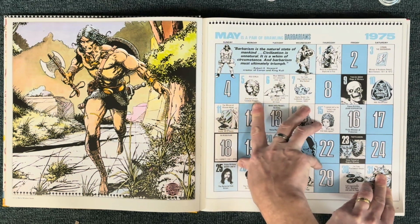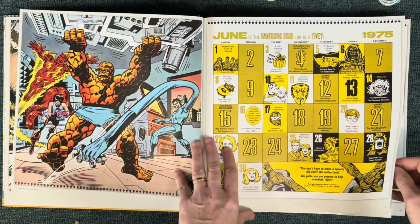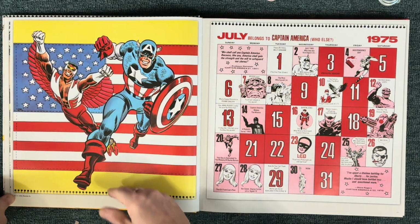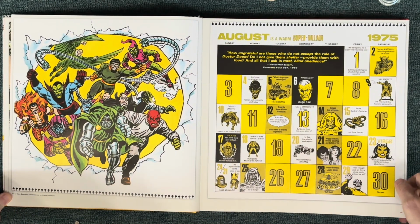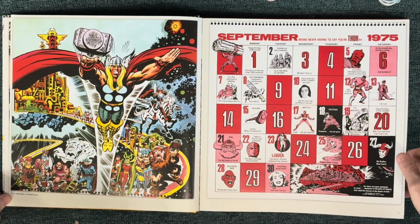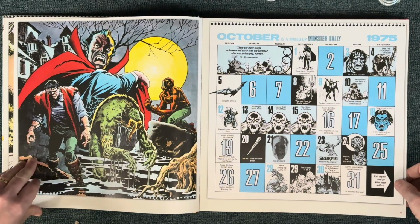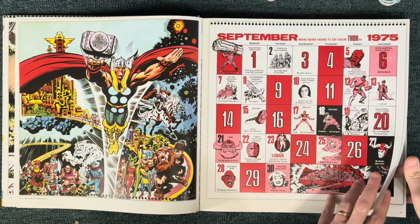May 5th, my daughter's birthday. Of course, not till 2003. Rich Buckler. Oh, one of my favorites, John Romita Sr. right here. Love the swoop of this figure and this figure angling that way. John Buscema, Frank Giacoia. Jack Kirby. The great Mike Ploog. Oh, wait, got to back it up. September 25th, my wife's birthday, turns 7 right there.